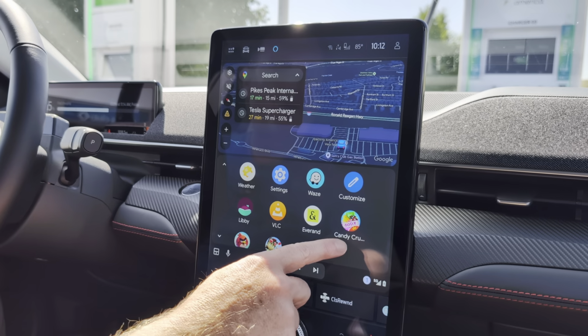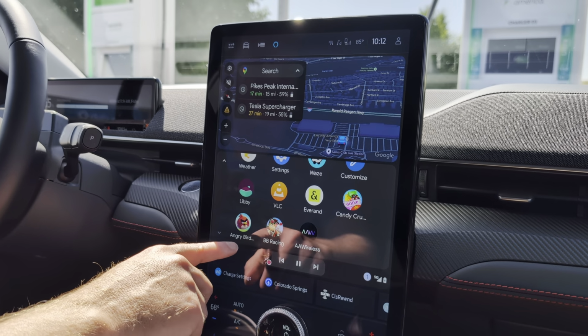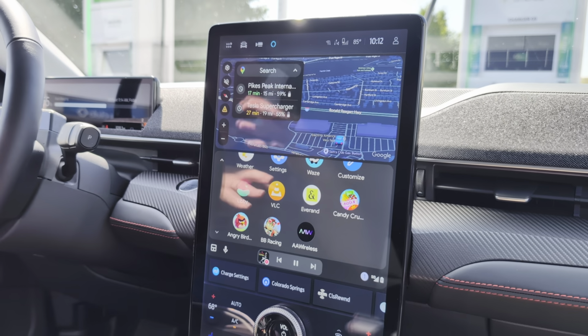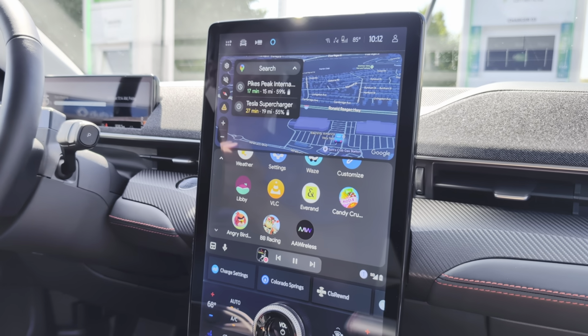And there are more games that are available via Android apps. Like BB Racing, Angry Birds, Candy Crush. So they're adding some more games via Android Auto, which is sort of cool. And that's on the Google side of things.